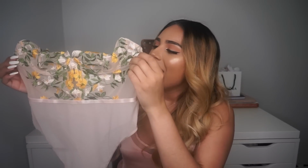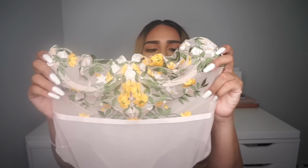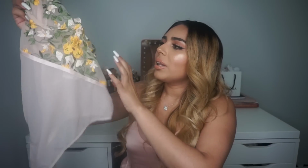So last but not least, I bought this one piece and I felt like it was so cute. I found this under the lingerie section. I feel like Forever 21 has the cutest one pieces under the lingerie section, but honestly, who's gonna wear this as lingerie? This is a top, this is not lingerie. I feel like it's so adorable. It has like this flower detail into it. And yeah, it's just like this nude lace.